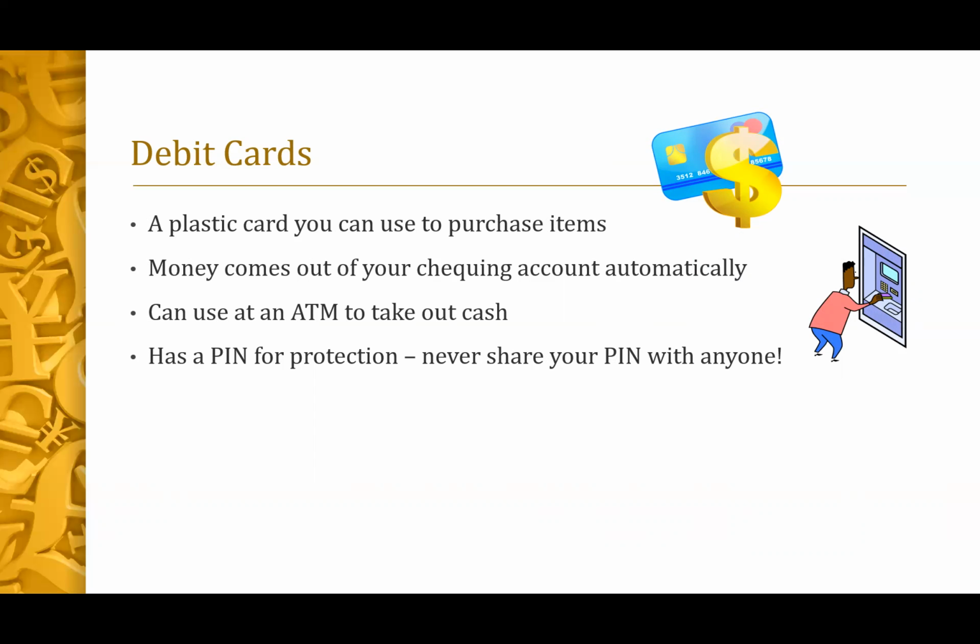Debit cards have a PIN, I think it's personal identification number. This is for protection of your card. So if your card gets stolen, people can't just use it. They have to enter in a PIN. So never share your PIN with anybody, because if they have access to your PIN and they take your card, they can spend your money.